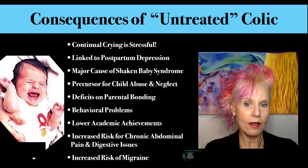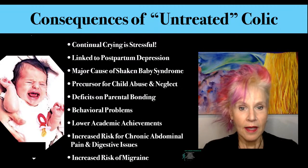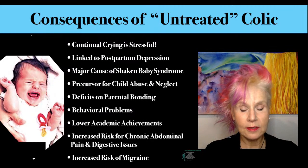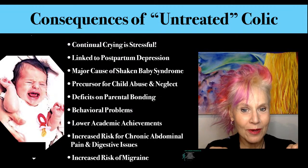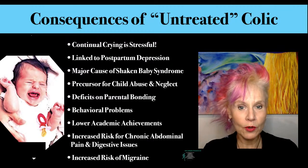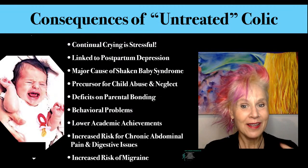So if colic is just supposed to disappear by 3 to 6 months, you might say, okay, well, it's going to go away anyway. I'll just tough out the crying because they're going to, quote unquote, outgrow their colic. So what is the harm? Why should we worry or be concerned about helping a baby with colic? Well, here are some things to look at.